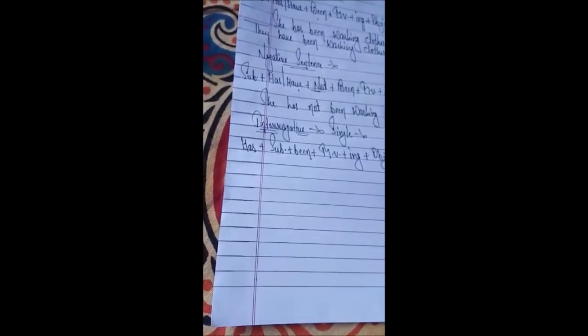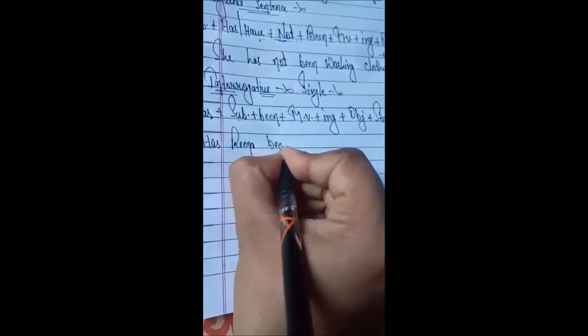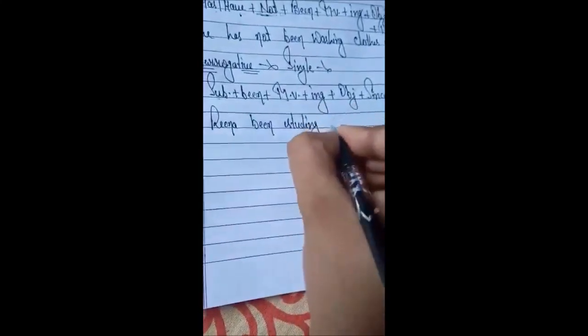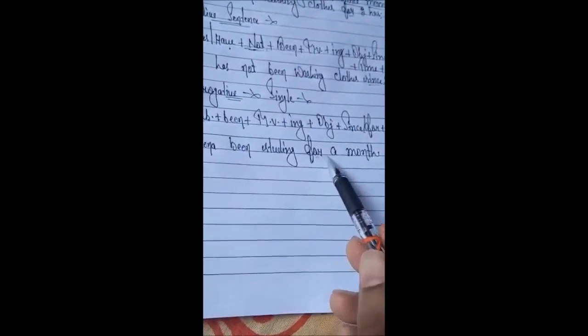It is the rule of all the tenses. If we are using more than one helping verb in negative and interrogative sentences, we always divide them. What would be the example? Has Reena been studying for a month? The time is not sure, that from which month, from which date of the month. That's why to show the uncertainty of the time we have used for.